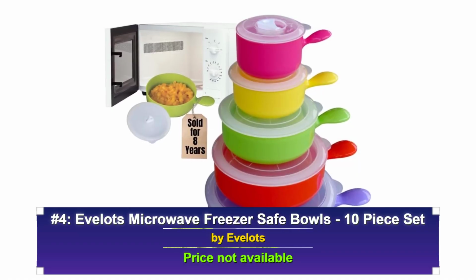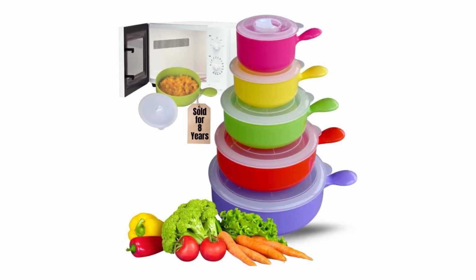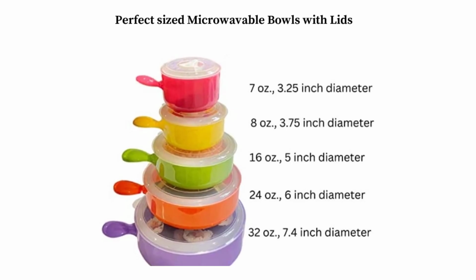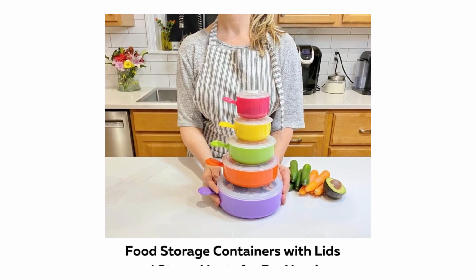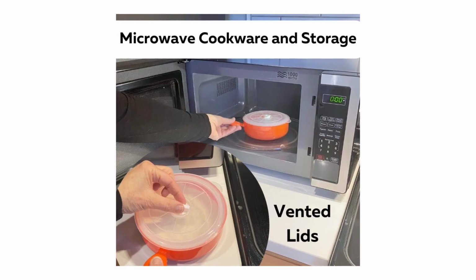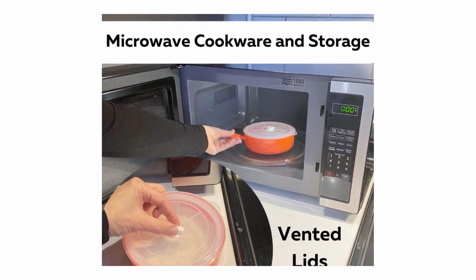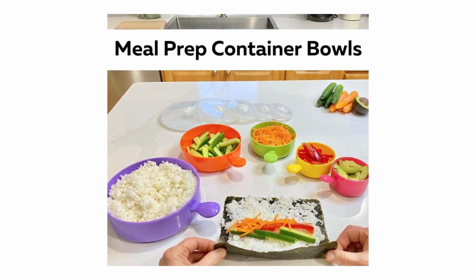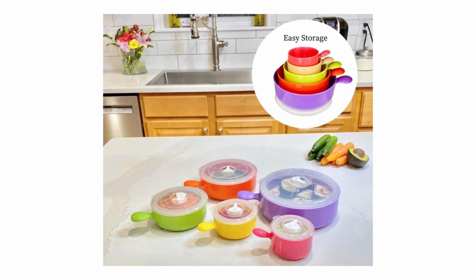At number 4, we have the Evelots Microwave Freezer Safe Bowls, a 10-piece set that combines functionality with a splash of color. This set includes 5 bowls with vented lids, and the sizes range from 7 ounces to 32 ounces, making it versatile for everything from snacks to full meals. The bright, colorful design adds a lively touch to your kitchen, while the vented lids allow for easy steam release during microwaving. The build quality is lightweight yet sturdy, with handles that stay cool to the touch for safe handling. These bowls are made from BPA-free plastic, ensuring safety and durability. They are also dishwasher and freezer safe, making them convenient for storage and cleaning.